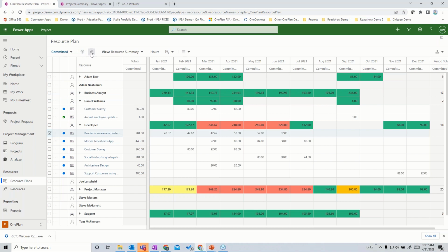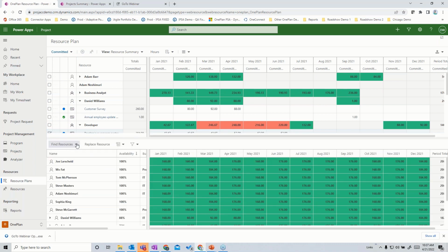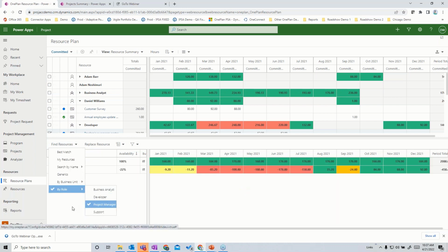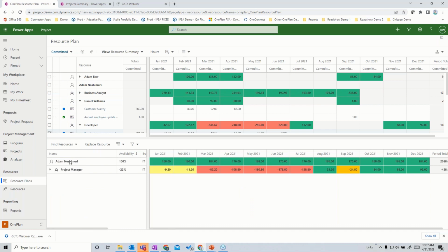And if I look at that, I can say, who are some of the available resources, or maybe even find best matches for that and see that there's people that might be available, like Adam here, who I could replace up here by just doing a simple replacement and finding the right resources to make those matches here and replacements to help level out the resource demands. Whether I'm replacing a generic with a named individual or maybe relieving an overloaded individual with somebody who has more bandwidth. So that resource planning is available to us within here.